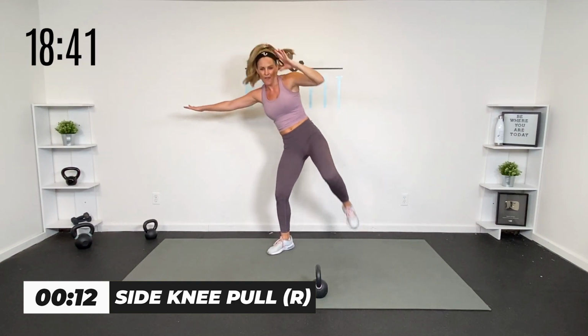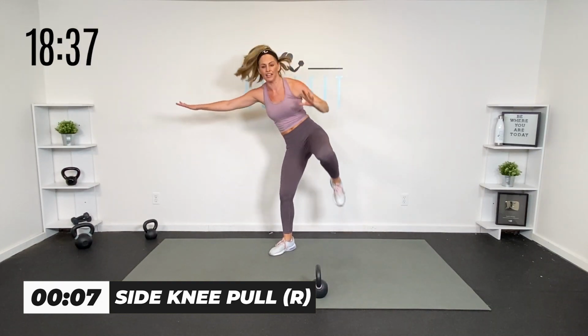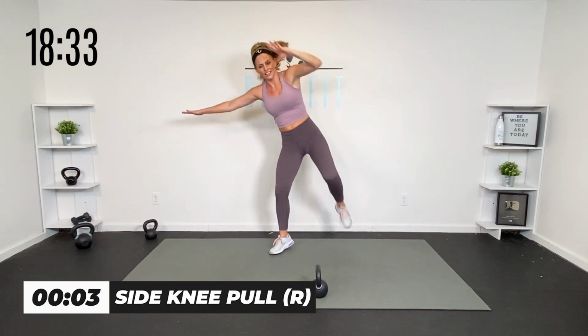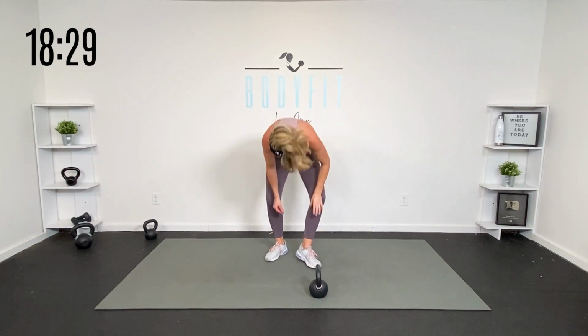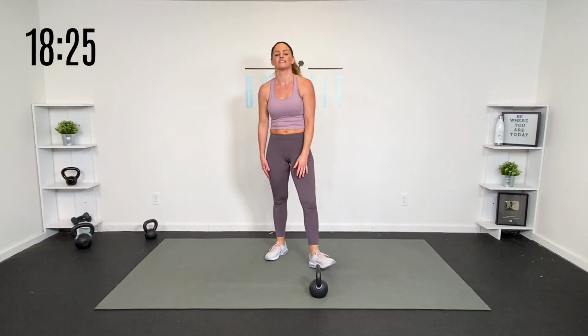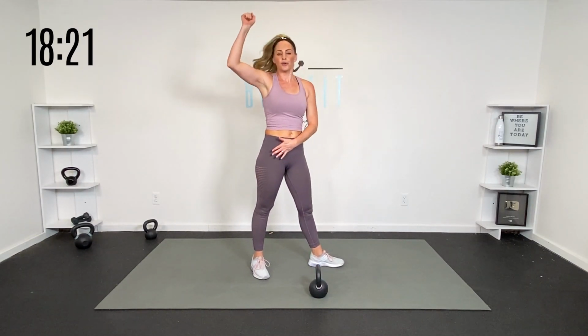Yes, team. 10 seconds. Breathe, heart rate up. 5, 4, 3, 2, and 1. Shake it out. Woo. Gotta pull that sock up here. All right, team. Same thing other side. All right, so remember, you can go low, you can go high.